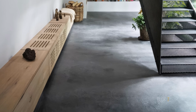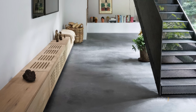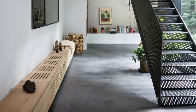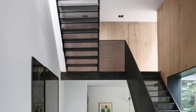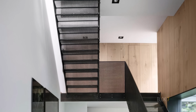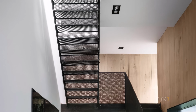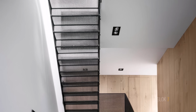Moving upward, the atmosphere becomes noticeably lighter. Natural Dinesen oak is introduced around the atrium and across the upper levels, creating a warmer contrast to the darker materials below. A central staircase made from perforated blackened steel becomes both a functional circulation element and a visual feature, allowing glimpses through its structure while maintaining the industrial character established on the ground floor.